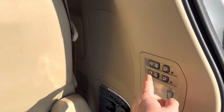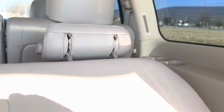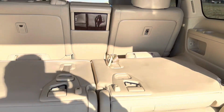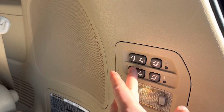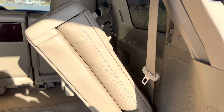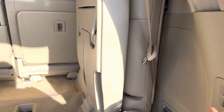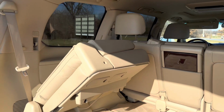these power folding seats. So, oops, this will sound like that. And then you press this. Let's see which one it is. And it locks right into place. Same with this one. Sorry for the wind.